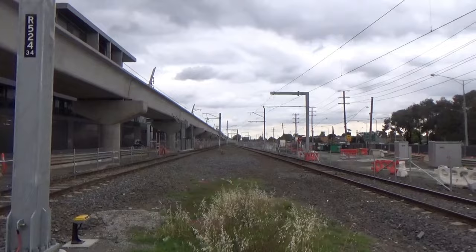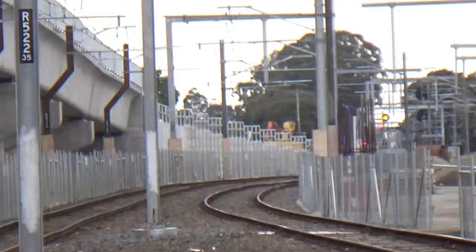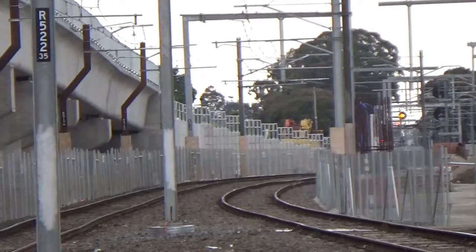Looking down this way, you can see where the bridge declines, if you can use that word, back towards the ground. As I said, the tracks are actually in place on the bridge itself. It just needs to be connected to the current rail corridor, so that'll happen pretty soon.